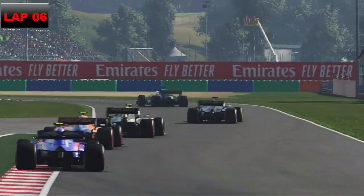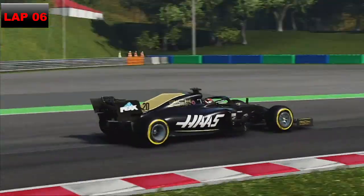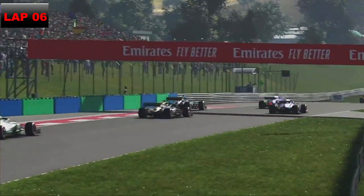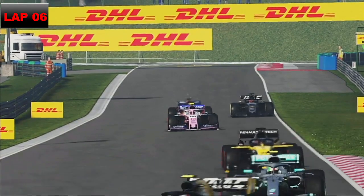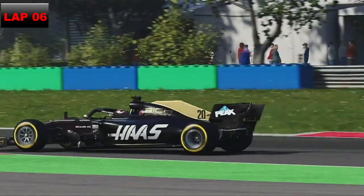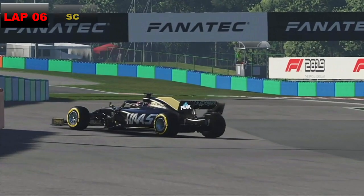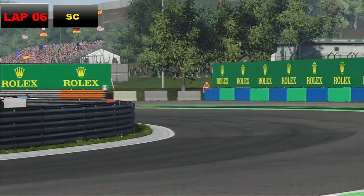So this is further around the lap, and Kevin Magnussen is out, he's pulling off, you can see here. It's all going on there. Russell gains a place on his teammate, I think that's Albon, and Kevin Magnussen has an issue. He seems to be driving fine, but that means the safety car is deployed in this Hungarian Grand Prix.